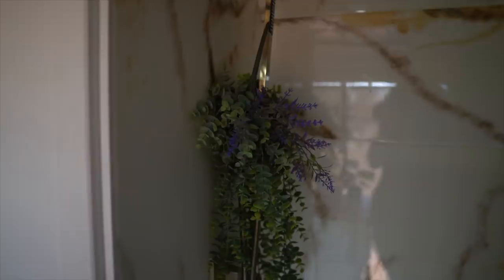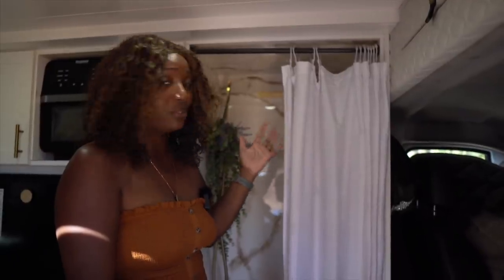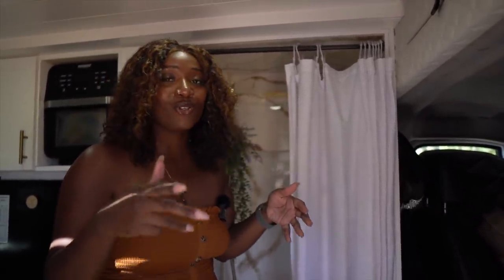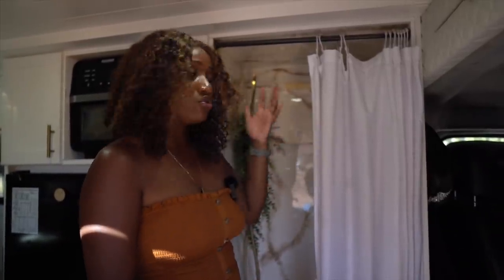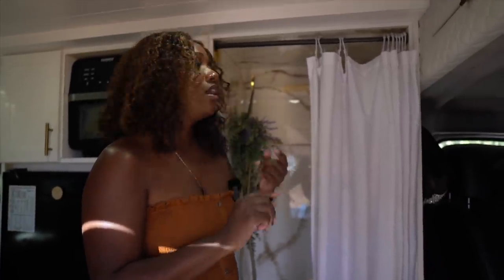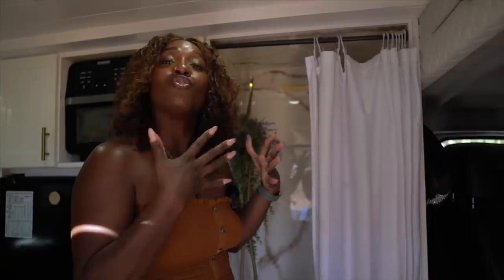Because I like showering daily, I had to have a shower built into my van. I'm also a solo female van lifer, so I didn't see myself showering outside by myself or going to strange places, and I'm uncomfortable, so just the comfortability, is that a word? Bruh. Comfortability. Okay. So the comfortability and the convenience of having the shower works for me.